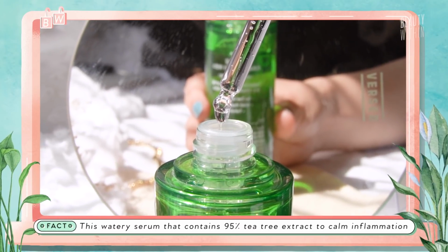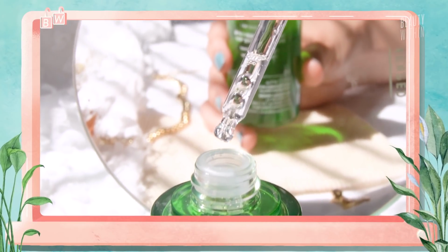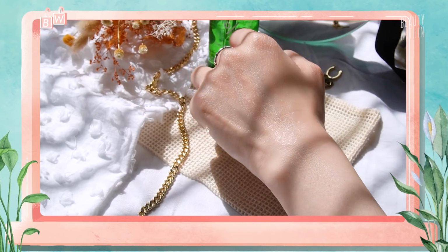So if you're oily and combo and dry all at the same time and you need to even it out, and also tone and balance, something like this can balance the texture of your skin. So this is like a toner on crack. Yeah. Feels like water, but then because it's 95% tea tree, you're like, wow. Yeah. It is so high in the anti-inflammatory department, so that's something that you can look into.